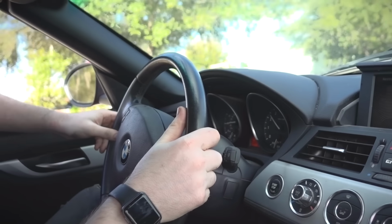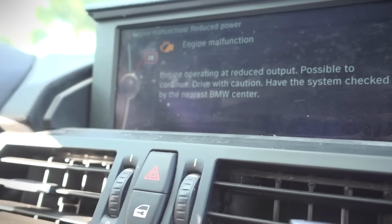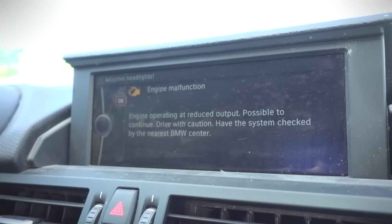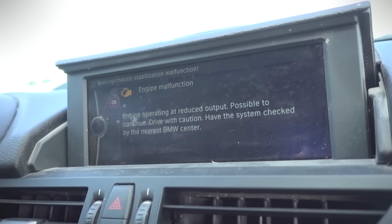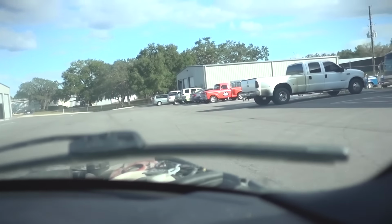No, hold on. Engine malfunction. Yeah. Engine operating at reduced output. That's limp mode. That's limp mode. Yeah. That's okay. We're back at the shop, and it's a beautiful day, so let's keep on wrenching.